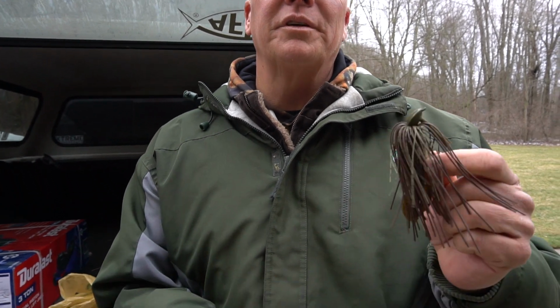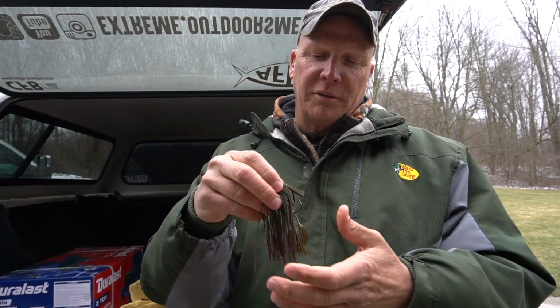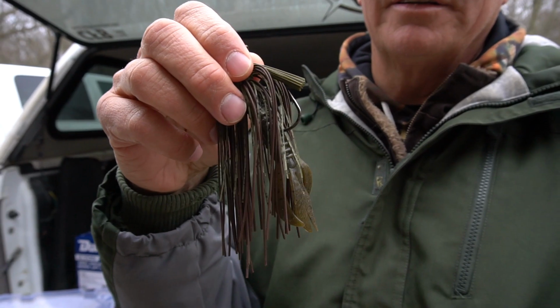And I'm big into jig fishing. That's why I won most of my tournaments. Jigs or tube jigs. But this one's a jig. This is a Davy Height jig, and I do really well on this. This is what I caught my biggest bass on yesterday.